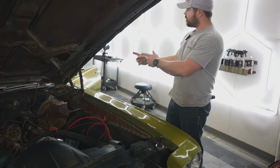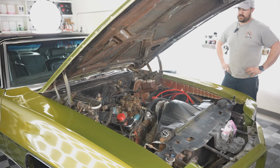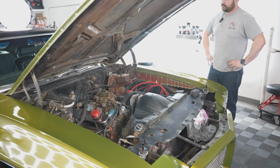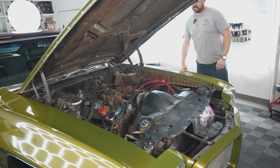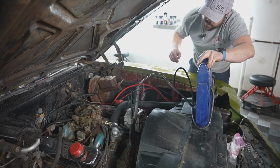All right, we gonna try and crank it? Yes, sir. Is it in park? It is. Well, the shifter says it is. I'm going to put my foot on the brake. There we go. Yeah, let's go ahead and give it a crank. All right, here we go. Just nothing. Nothing? Not even a click?